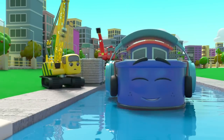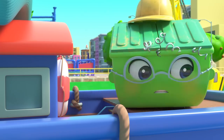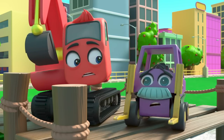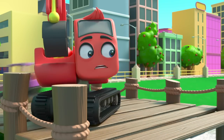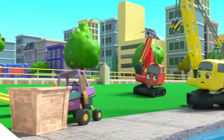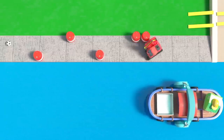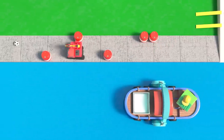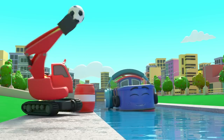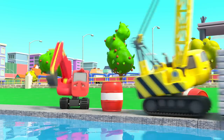He can't hear them because of his big headphones. What's Mrs. Skip going to do? She can't get carried off down the river. Who knows where she'll end up? They have to get Rocky's attention somehow. Watch where you're going, Mr. Rubble. Oops, Mr. Rubble hit a box. Digley is racing ahead to try and stop Rocky. Maybe he can get his attention with this ball. Good thing Mrs. Skip has the helmet.